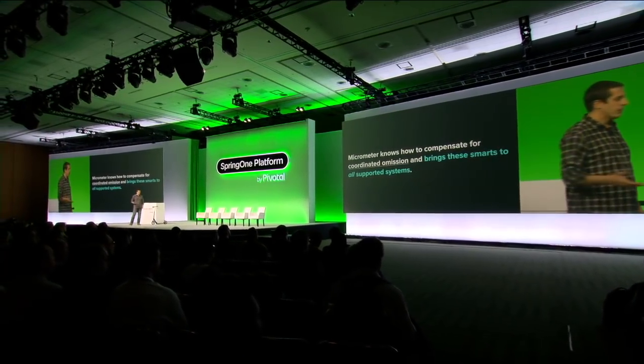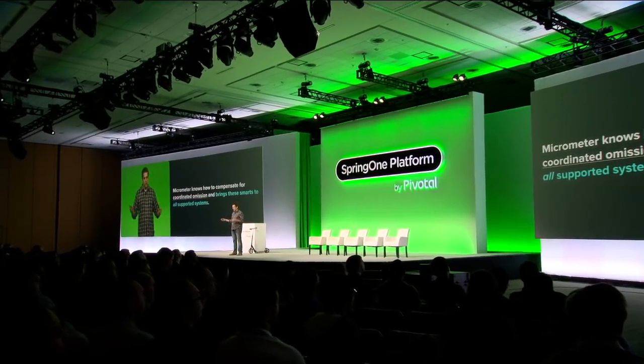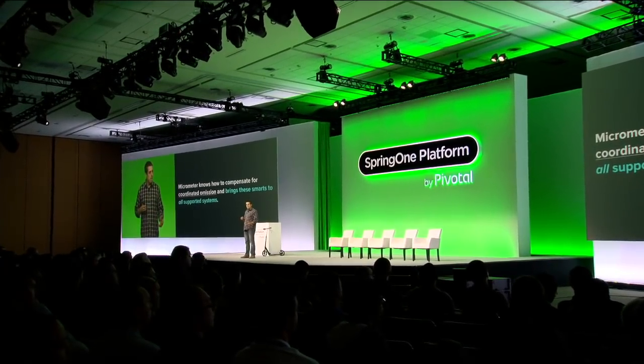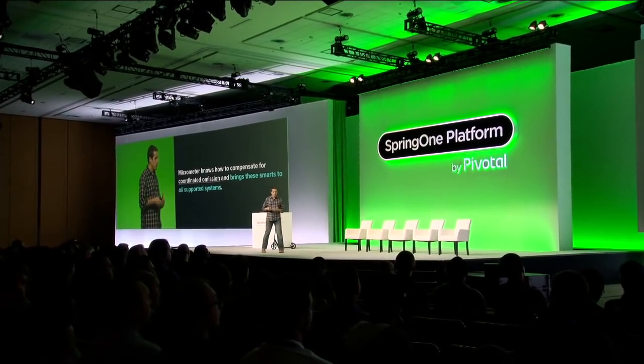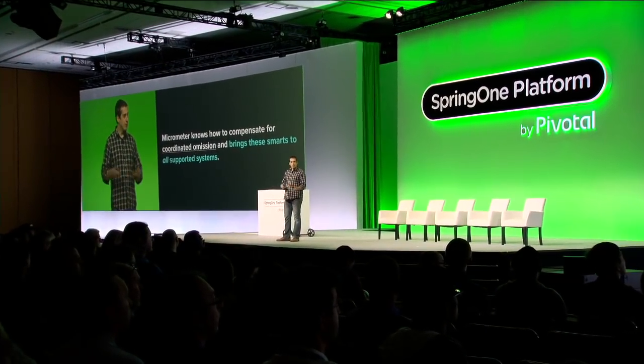Micrometer timers know how to compensate for this thing called coordinated omission. This is a simple but unfortunately frequent problem where you have a series of requests coming in, but your system is in the middle of a GC pause or a system pause right before the request gets picked up and the timer starts. When we record the final timing value, we're going to miss that GC pause. We're going to miss that JVM pause.